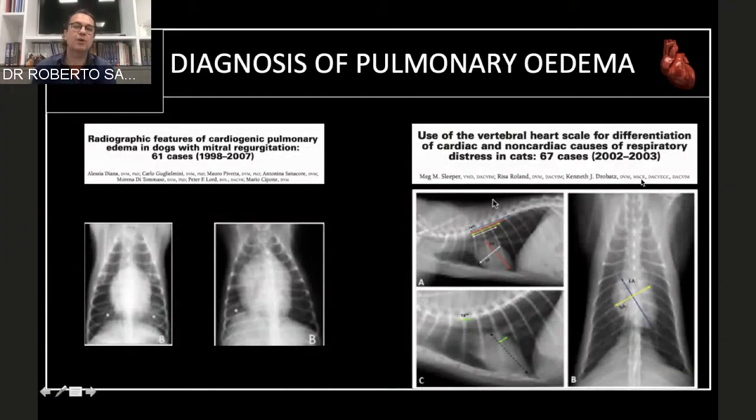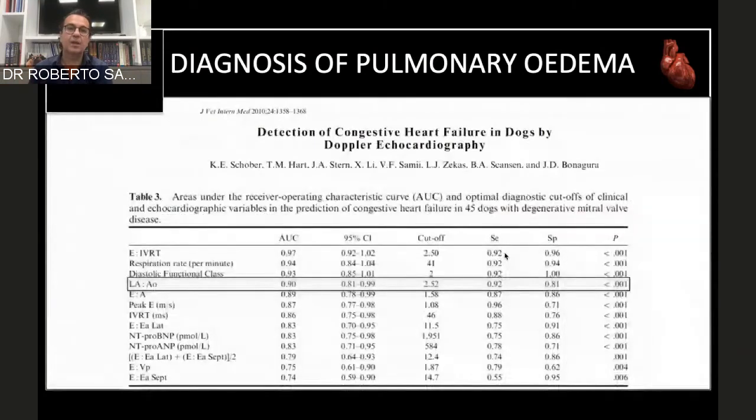Here are some examples of papers written on pulmonary edema in dogs and cats. For example, this paper explains that edema in dogs can be either bilateral, just like in this case, or can be more on the right-hand side of the thorax. In cats, it has been shown that using the vertebral heart score, particularly if you have a vertebral heart score of more than 9.3 vertebrae, this is usually enough to suspect an underlying cardiomegaly and therefore the presence of dyspnea due to cardiac disease.